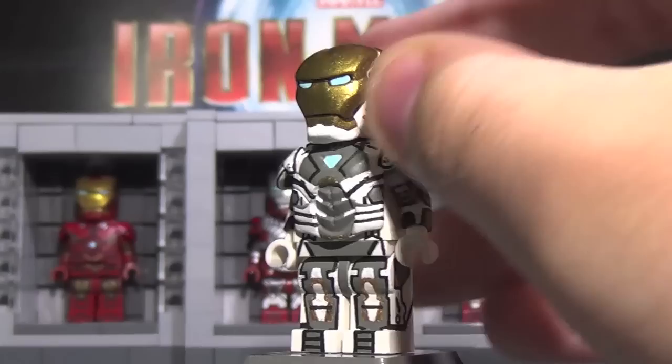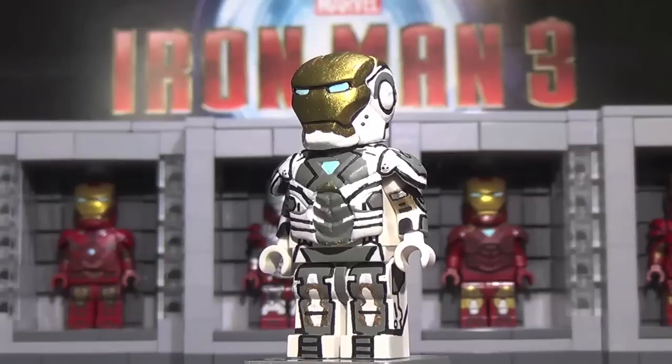And one little effect that I really like about the legs is the gray-black striping right here. Definitely tops off the legs. And yeah, so you see this one does actually have white hands. I was going to go with gray, but I decided not to. Honestly, I think white looks better.